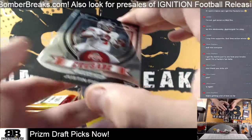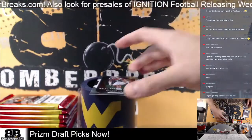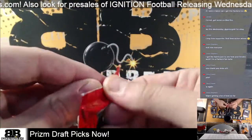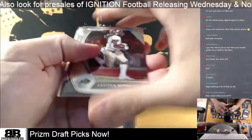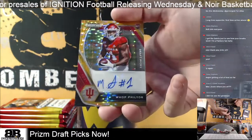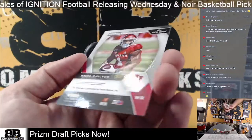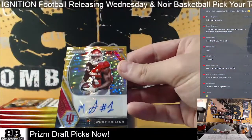Crusade Justin Fields for the Bears. And Caleb Farley for the Titans. Chenault Jr. and Tua reveals an Indiana Hoosier. Whoop! It is 38 out of 49. 38 out of 49.